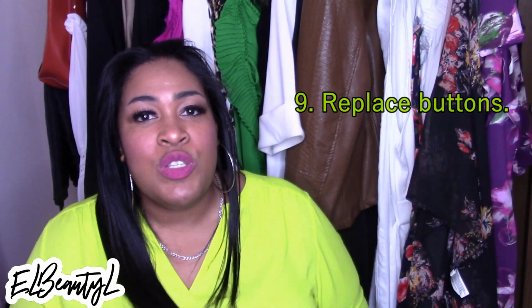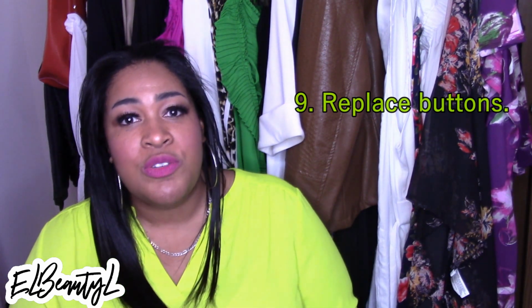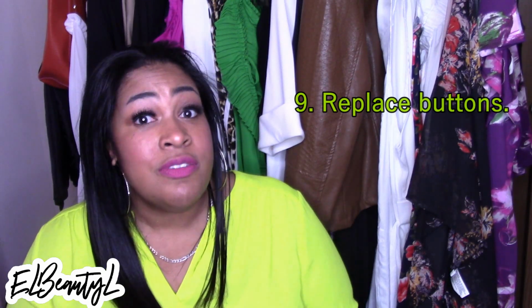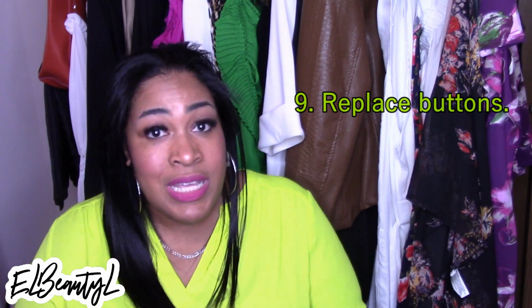But if you go to a thrift store, you may go into the men's section or even the women's section where there are blazers or jackets and things like that, where there are buttons. And some of those jackets are pretty expensive when they were new, but in the thrift store they're pretty cheap, and those buttons are valuable.